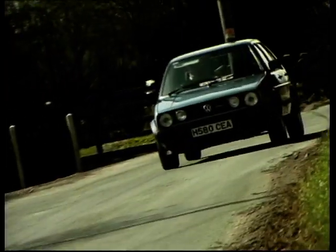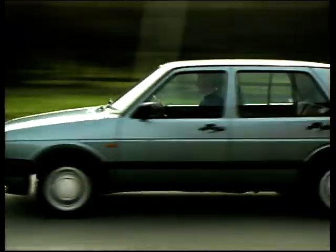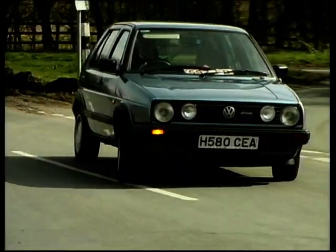It's been quite a while since I've driven a Golf, let alone a Mark II Golf like this, and it's really good to step back inside one again and just feel how solid they are, how well built, and of course how reliable, and the fact that you can rack up big mileages in these cars without too many major worries. If you're looking for a Golf, what would we recommend?